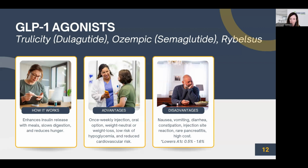Everybody I'm sure has seen the commercial at this point in time. If you have a family history of medullary thyroid carcinoma or multiple endocrine neoplasia syndrome type 2, there's a couple conditions that warrant not using the GLP-1 antagonists. But they are, if not a second line of treatment with the new ADA guidelines, sometimes, if metformin is not tolerated, they can be a first line treatment.